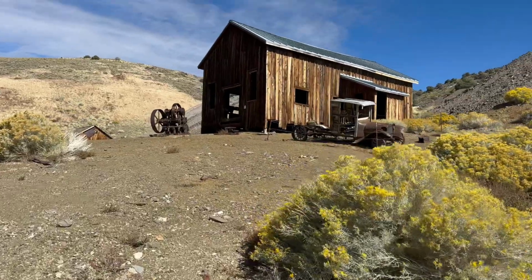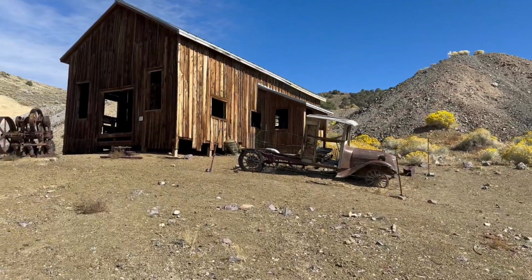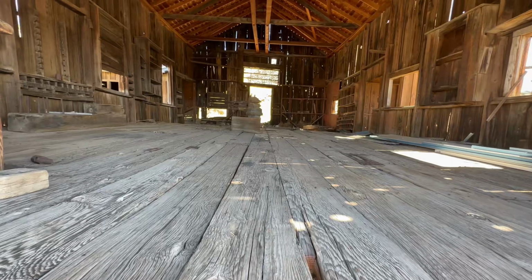The population of Berlin dwindled to only a few residents. It was only a matter of time until they too would move on. Today, Berlin stands as a true Nevada ghost town, preserved for present and future generations. Here are some fun facts about Berlin.